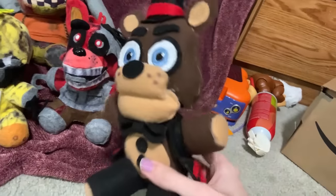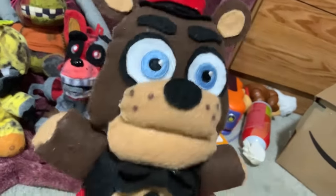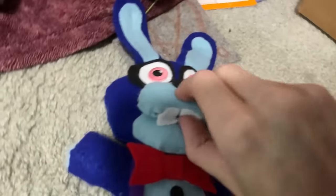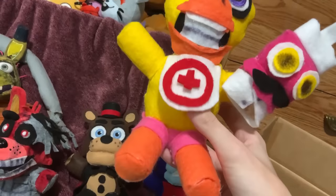Here is FNAF Plus Freddy. I like his big jaw, he looks like a Chad, he's pretty cool. Here is FNAF Plus Bonnie. His teeth ended up a lot more janky than I wanted them to, but regardless, I actually like this guy. His hollow eyes give him some pretty staring looks. He's really pretty spooky.